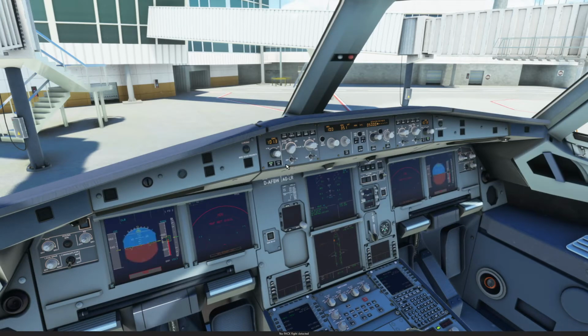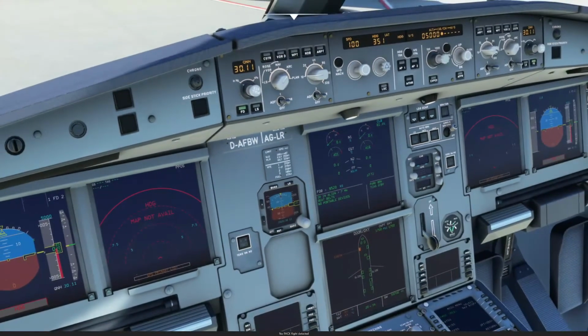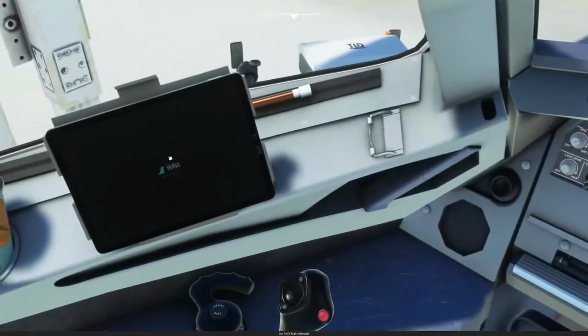Barrel for Vancouver at the moment is, where is it? 3011. So we'll dial that in. And this is FS Dream Teams Vancouver, CYVR. 3011. EFIS set. FCU we'll deal with in a minute. Radios, no, VATSIM. Not worried about that.